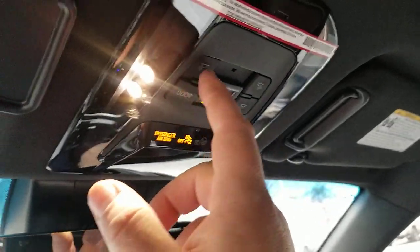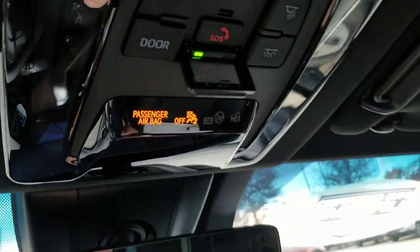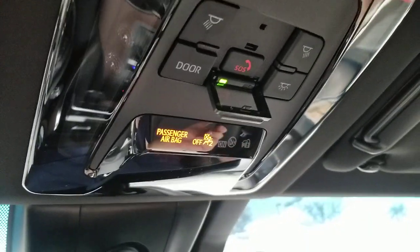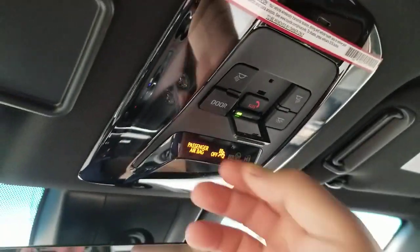You can change your lights, all LED lights on the interior. They are very bright. So also have your SOS button. That's free for the first year. After that, it's $80 a year if you want to keep it. You hit that button for anything that you might need some help with, they can find you.